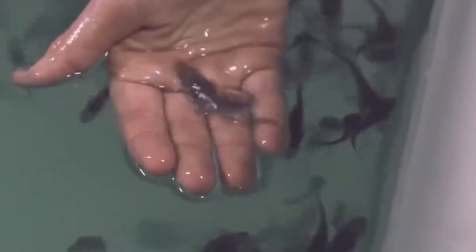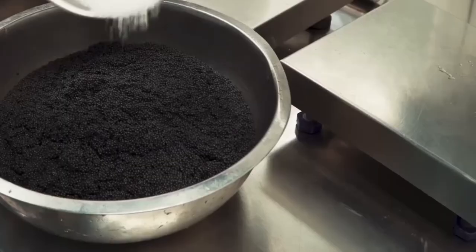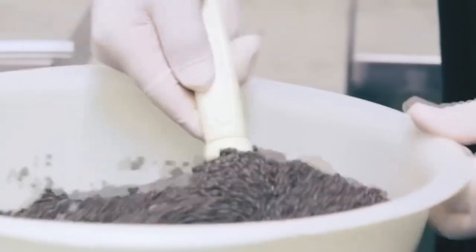But producing caviar isn't just about taste and luxury, it's about responsibility. Historically, wild caviar production caused catastrophic declines in sturgeon populations. Today, sustainable aquaculture ensures that future generations can enjoy this delicacy without destroying ecosystems. Modern farms focus on maintaining healthy fish populations, reducing environmental impact, and supporting conservation efforts worldwide. It's a reminder that even the finest foods have a duty to protect the planet.